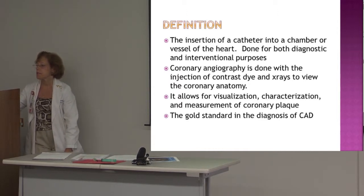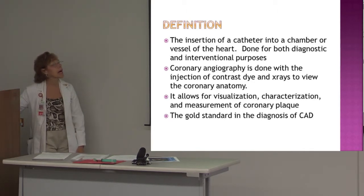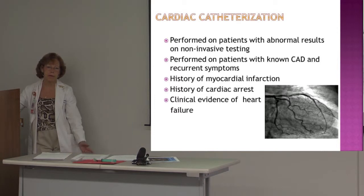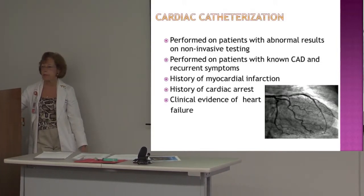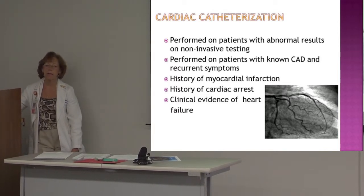It allows for visualization, characterization, and measurement of coronary plaque, and it is the gold standard for cardiac disease. It's performed on patients with abnormal results on non-invasive testing. So it can be done for a lot of different reasons: on patients with coronary artery disease and recurrent symptoms, history of MI, history of cardiac arrest, and if they have heart failure.